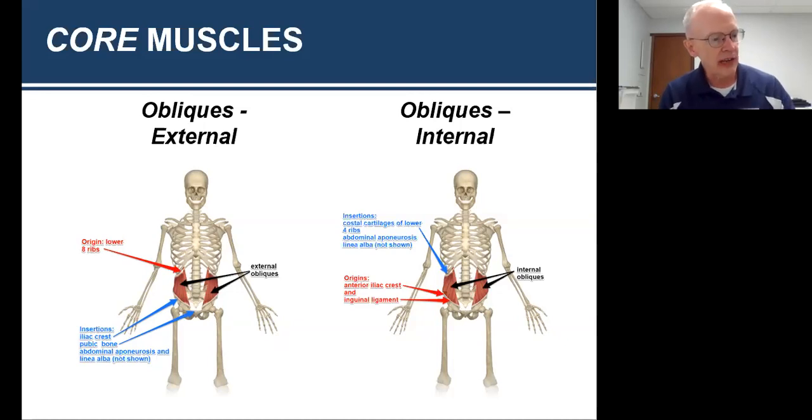The external obliques function from the top down. They start on the lower levels of the ribs and go down into the pelvis on the hip bones. The internal obliques are opposite. They start from the hip bones and go up to the ribs. Now, okay, what's the big deal about this? The big deal about these muscles is their actual configuration. The external obliques are oriented in one direction. The internal obliques are oriented in an opposite direction. So you get this crossover effect.